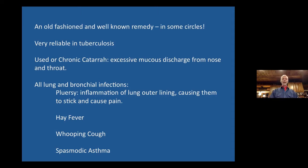So it aids with that issue. It also helps with hay fever, whooping cough, and spasmodic asthma. So these are just some good things. Hay fever affects a lot of people, basically as pollen, grass-based pollen in particular, but it's a good thing to have in your back pocket and know where you have a skunk cabbage patch.